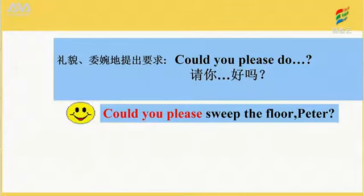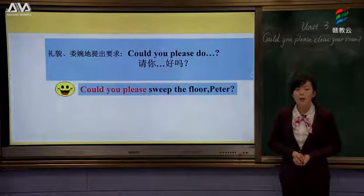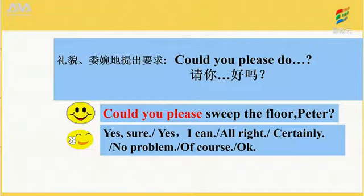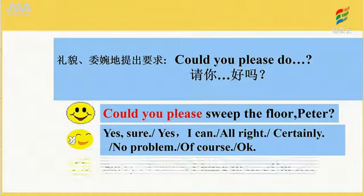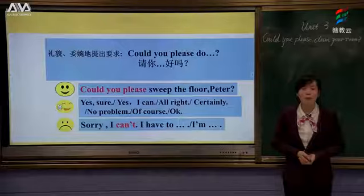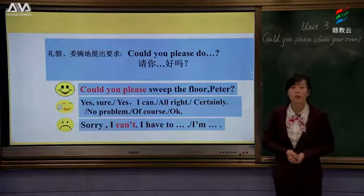For example, if Peter's mother says, could you please sweep the floor, Peter? And Peter will do it. He can say, yes, sure. Yes, I can. All right. Certainly. No problem. Of course. Okay. And if he doesn't want to do it, he can say, sorry, I can't. I have to do something else. Okay, boys and girls, now we know we can use could you please to make polite requests, right?